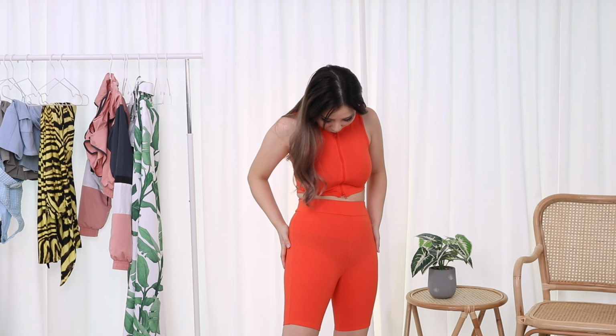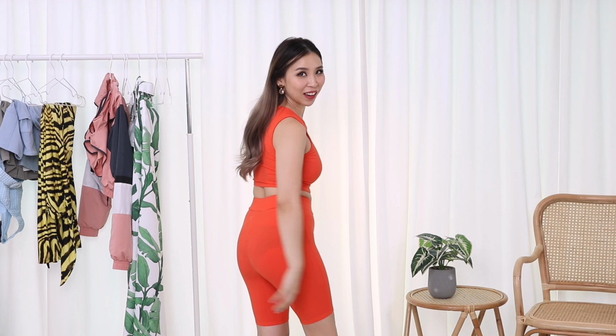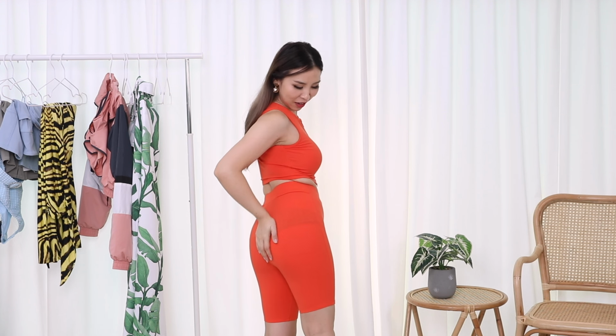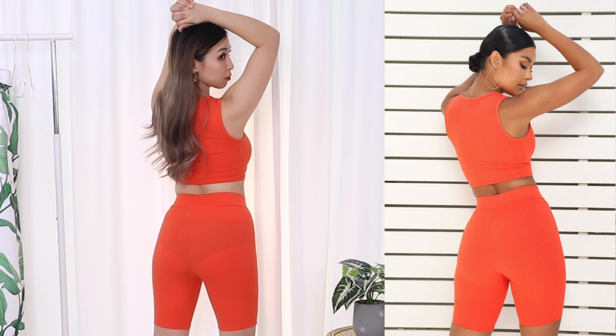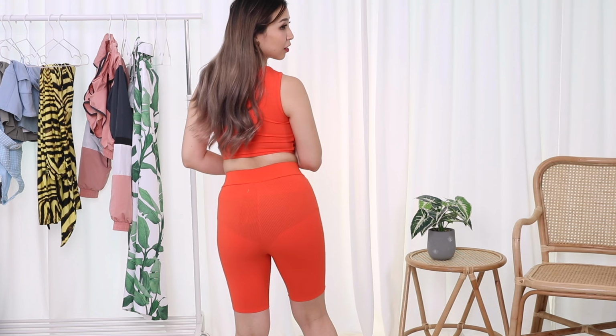Can you see my black underwear? You can totally see my black underwear. I didn't think that it would show through because it feels like a thick material, but how can you see my underwear? The top's nice because you can wear it multiple ways.